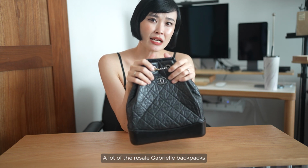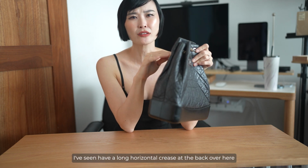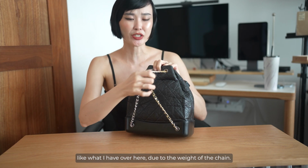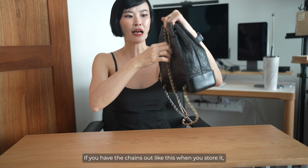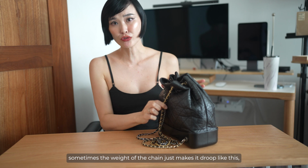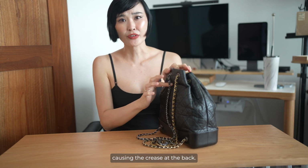A lot of the resale Gabrielle backpacks I've seen have a long horizontal crease at the back over here, like what I have over here, due to the weight of the chains. If you have the chains out like this when you store it, sometimes the weight of the chain just makes it droop like this, causing the crease at the back.